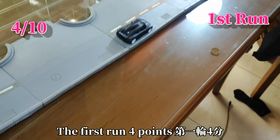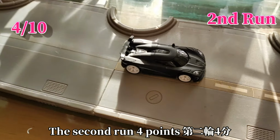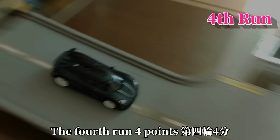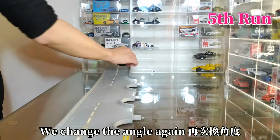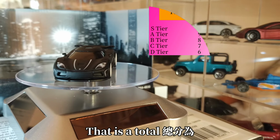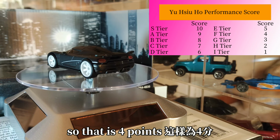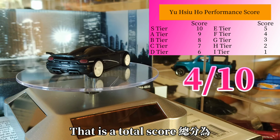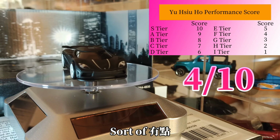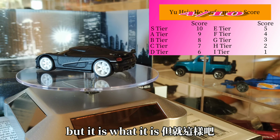The first run, 4 points. We changed the angle. The second run, 4 points. The third run, 4 points. The fourth run, 4 points. We changed the angle again. The fifth run, 4 points. That is a total score 20 points. We divided by 5, so that is 4 points. That is a total score 4 out of 10 points. I'm sort of disappointed. I thought it would score a lot higher, but it is what it is.